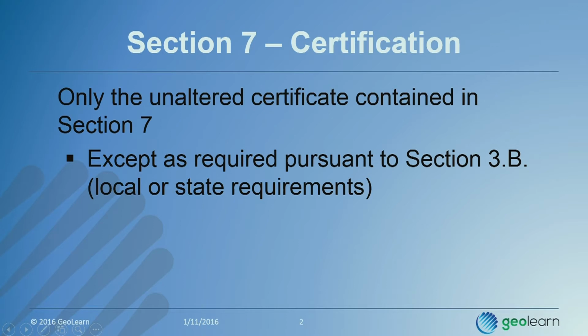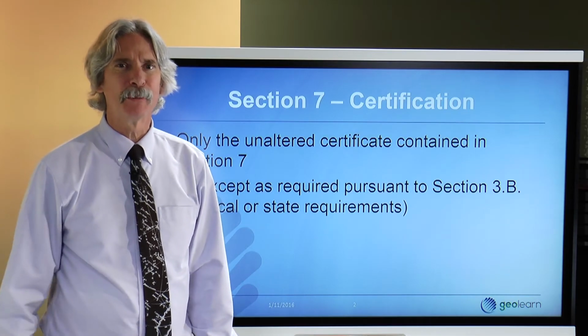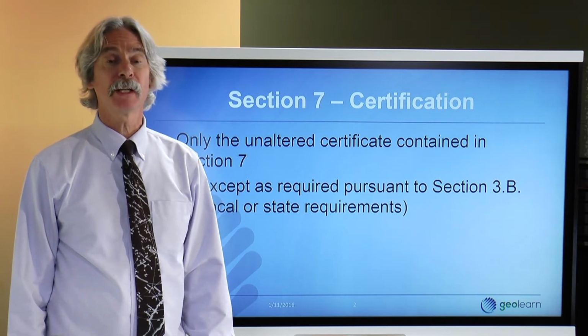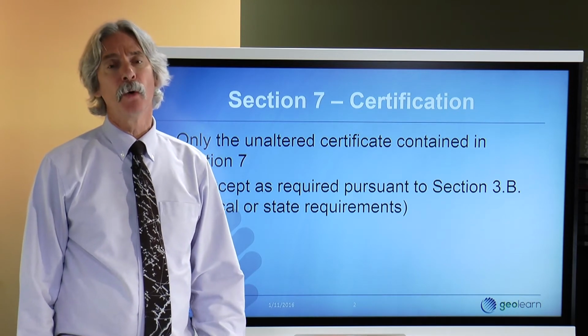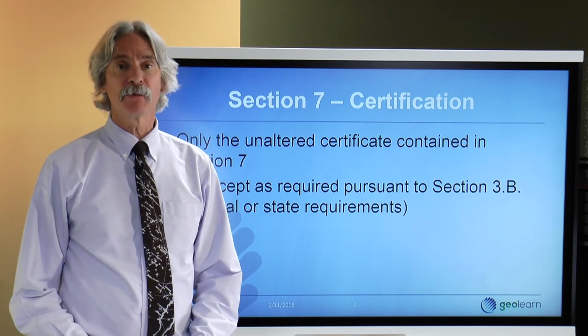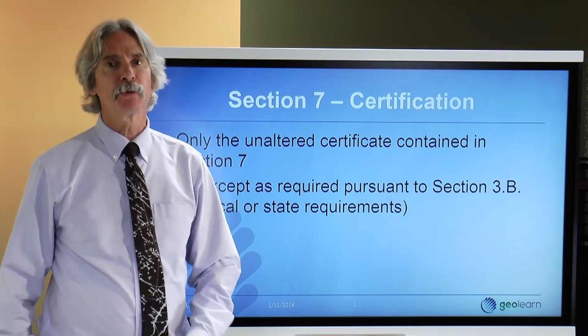They're adopted by the American Land Title Association and the National Society of Professional Surveyors, but they do not overcome law, which is what most survey standards, the states that have them, they have either statutory law or administrative law requirements, and there are a number of states that have certain wording that surveyors have to put in certificates.